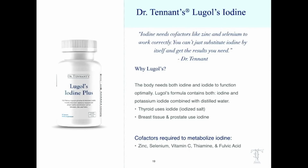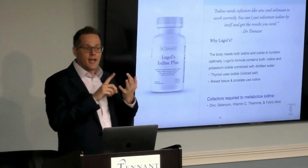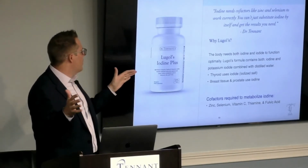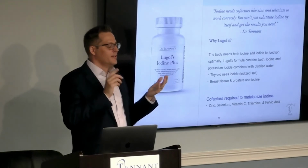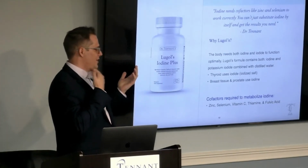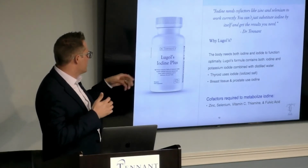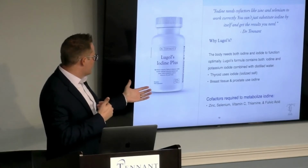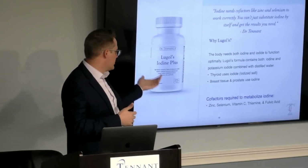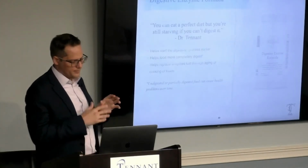Well, Lugol's actually is a simple and pure solution. So it contains both potassium iodide and iodine. The body needs both, right? So the thyroid uses iodide, which is why we have iodized salt. Just enough in the salt to make sure we don't end up with a goiter. And then the breast tissue and prostate use iodine. So we know that we need both. And we know that we also need the cofactors to help metabolize iodine. So zinc, selenium, vitamin C, B1, and fulvic acid.